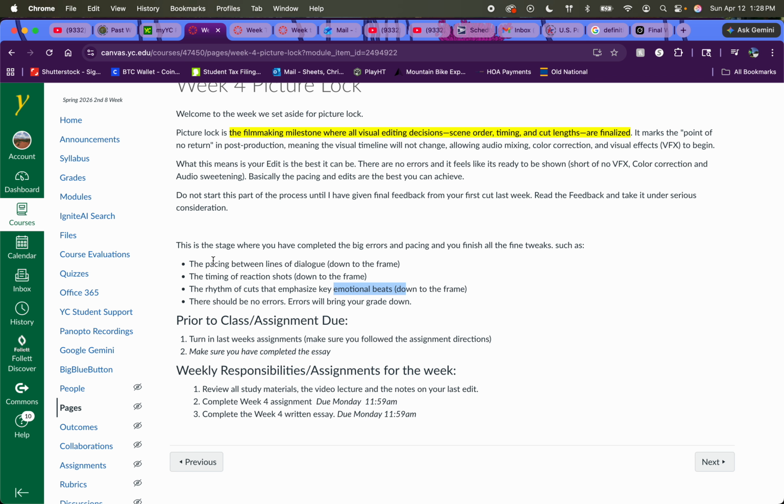As I said, it's like fraternal twins. A lot of similarities, but not identical. Okay? And when you were coming out of this, you should be coming out feeling that there are no errors. Errors did bring down people that have turned it in so far. Errors brought down grades. And for those of you that hopefully have turned this in, I'm recording this before everybody's turned it in. Hopefully you have gone through and you have found as many errors as possible.